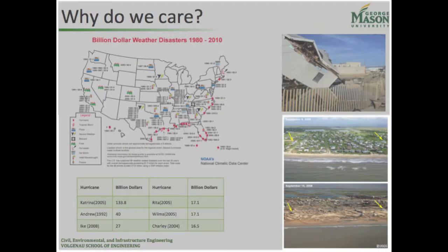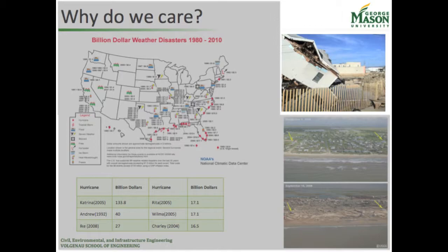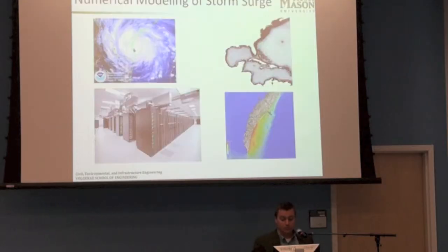You can see pictures here from Hurricane Ike, before and after. This is from Hurricane Sandy. Once those storms make landfall, you're guaranteed to see them on the news. So how are we studying that?